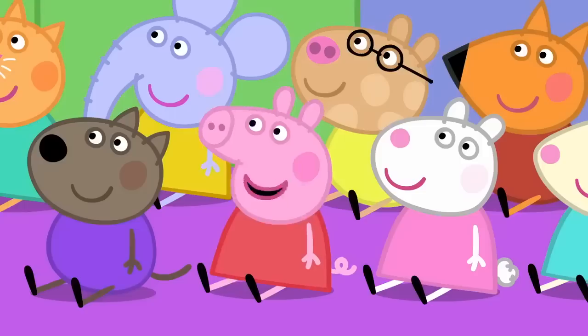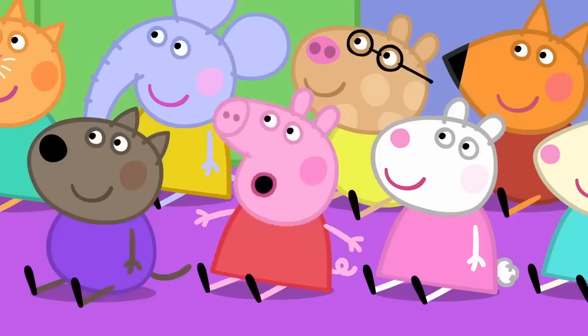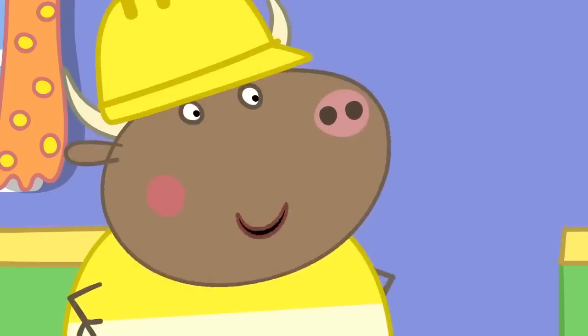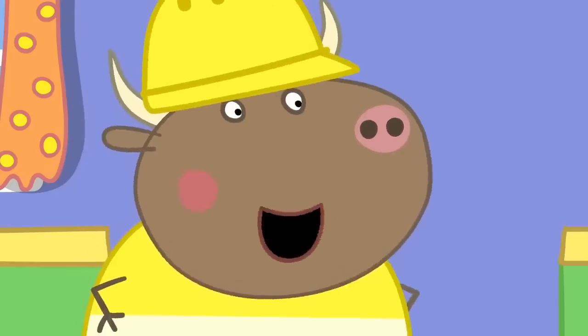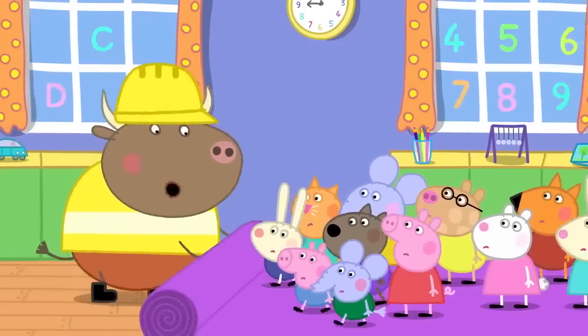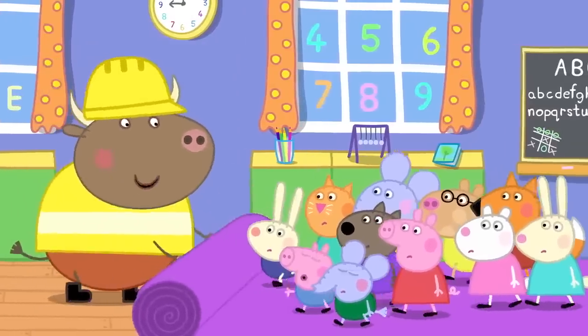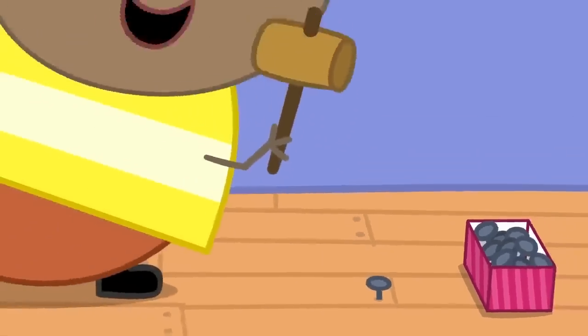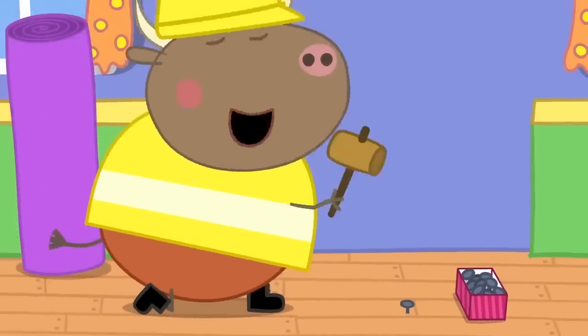What's that? It's the squeaky floorboard. Madame Gazelle wants it fixed. Does she now? Well, I've just thought of something I can teach you. How to fix a squeaky floorboard. Hooray! A couple of taps with this hammer will fix it.